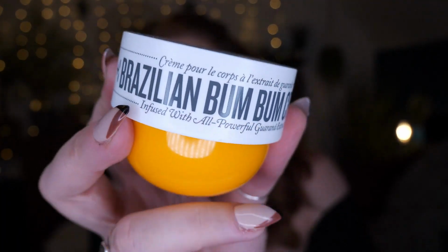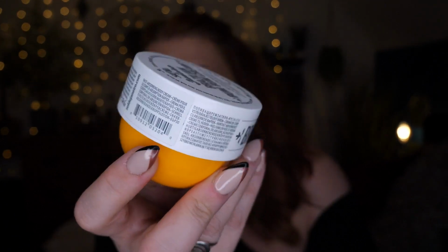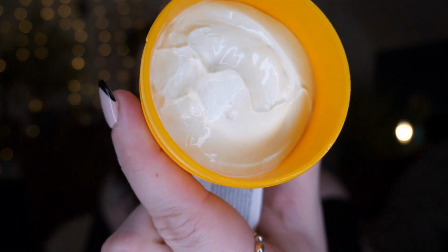Then we've got Sol de Janeiro. This is Bum Bum Cream. This smells amazing. It is gorgeous. I love the packaging. This is Brazilian Bum Bum Cream. I have got a few of these now. There's 75 mils in this pot. It is beautiful. It is such a gorgeous cream. Oh my gosh, it's so nice. Late night showers, I cover myself in it, head to toe.